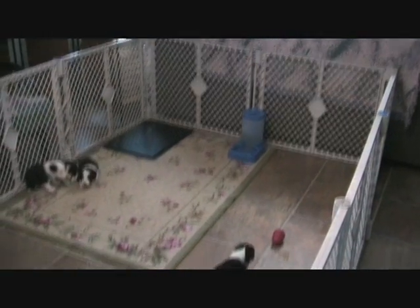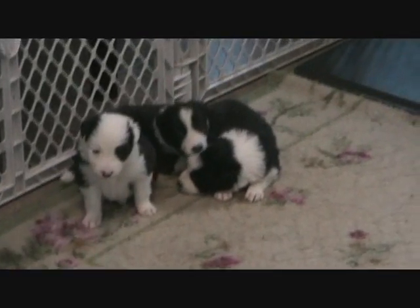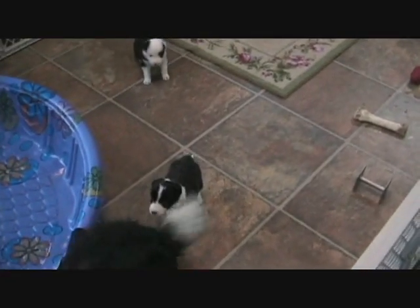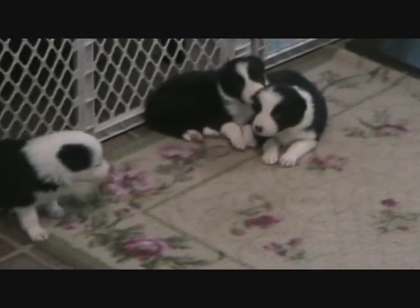So you can see Trestle and her babies have quite a large area. There's Trestle. This we haven't moved. There's the little girl, Tiny Try. Well, they're just getting used to being out here.